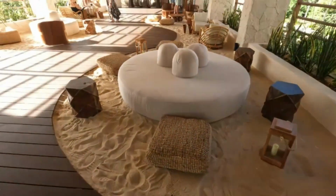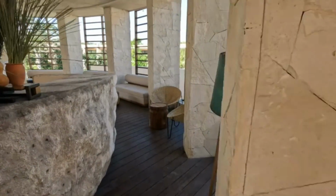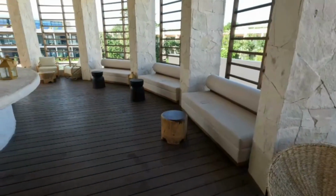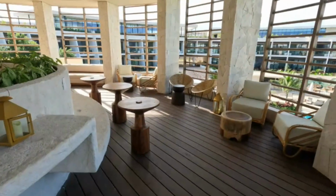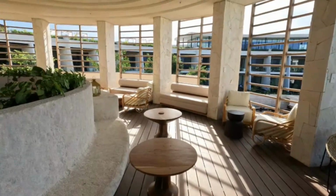And here we are. So notice there's sand here in the lobby at the Rendezvous Lounge. If you don't want to sit in sand, there is additional seating behind the bar. So this bar is open in the late evening. It's your typical lobby bar that you would find at other Secrets all-inclusive resorts. It does get a little warm back here, I'll just warn you. There's not a lot of ventilation towards the back.